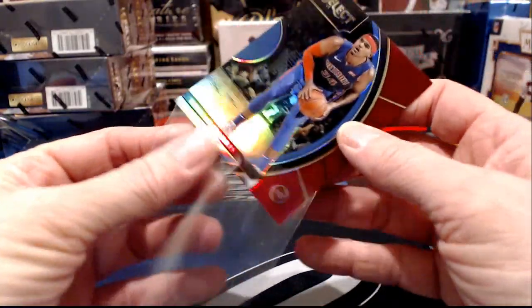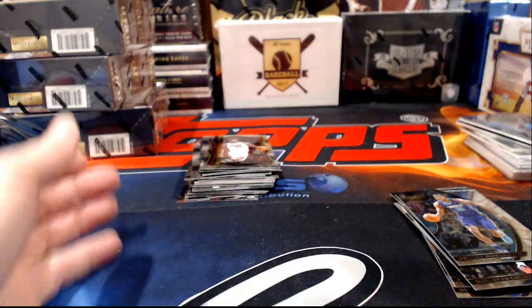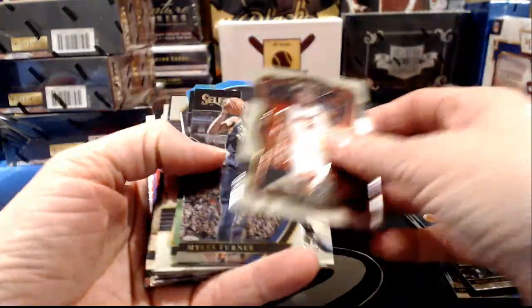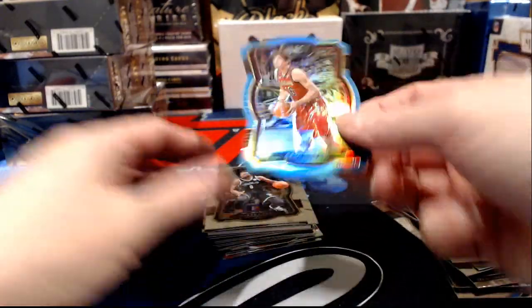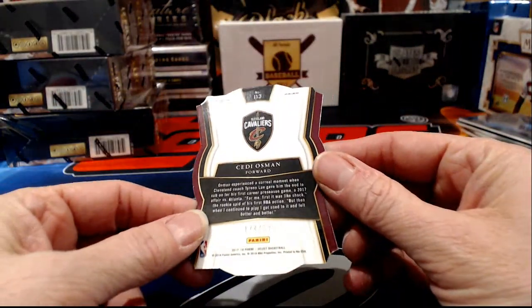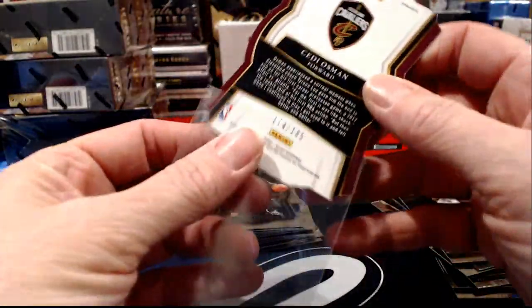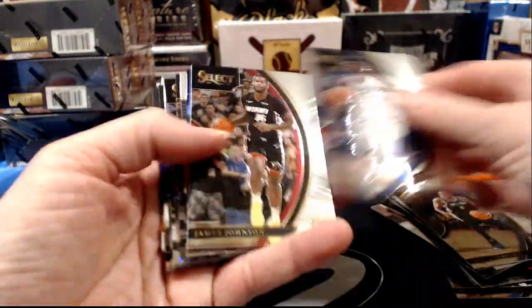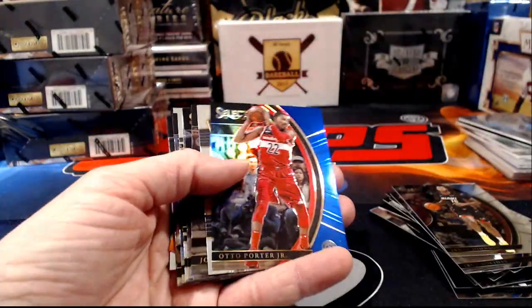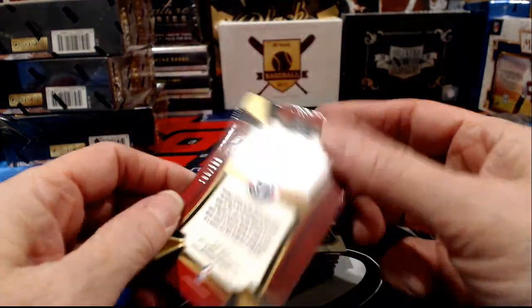/199. That's another big crash. So he's managed to crash something else here. He's really having fun. Die cut Osman /185 for the Cavaliers. Be interesting to see what is left standing when he's done. Thank goodness it's just a supplies room.